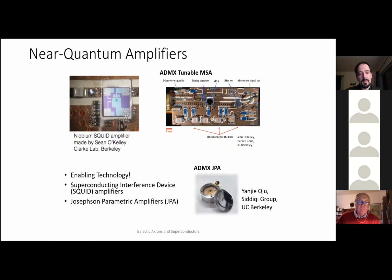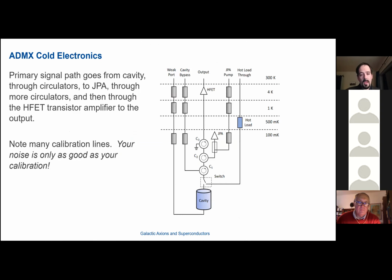So we've used a number of different amplifiers in ADMX. The earliest versions were the HFET standard transistor amplifiers. We had a run with this tunable microstrip SQUID amplifier, and we have now moved on to using these Josephson parametric amplifiers. So we have experience with a range of these. And if you don't mind me getting a little bit technical, I'll show you how they get plugged into the system here.